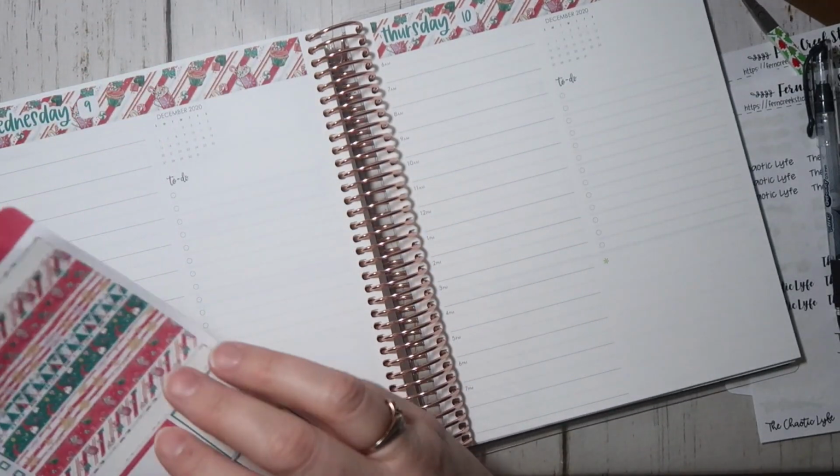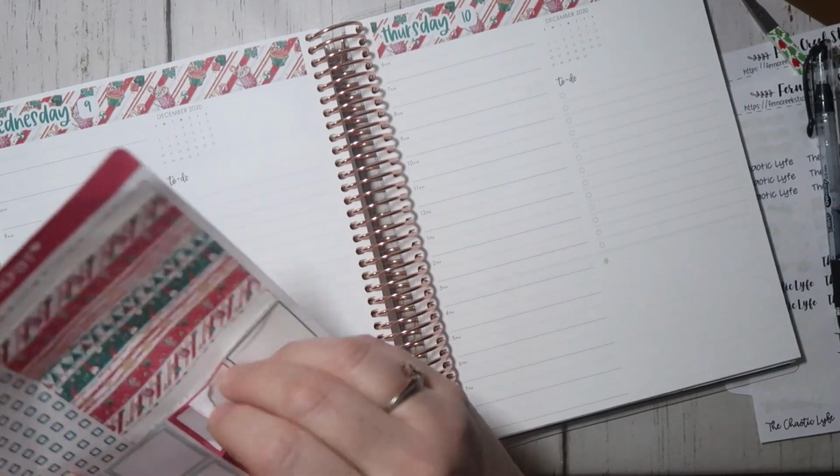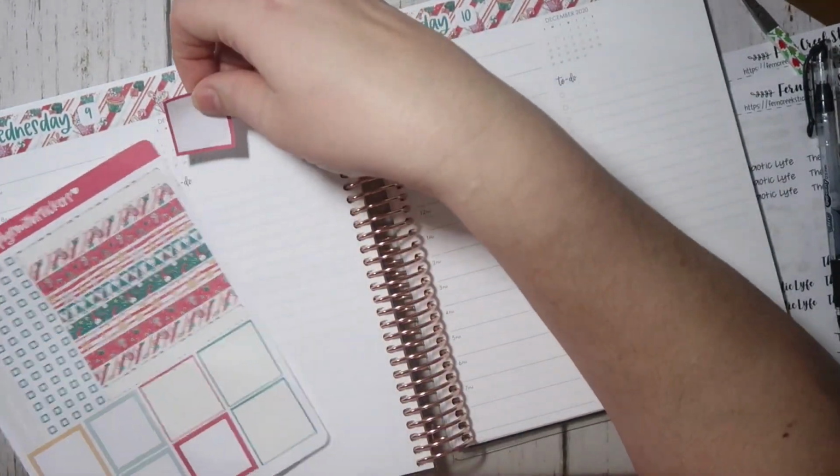Let's use the red one right here. I don't know why these stickers are giving me such a hard time pulling them up today.